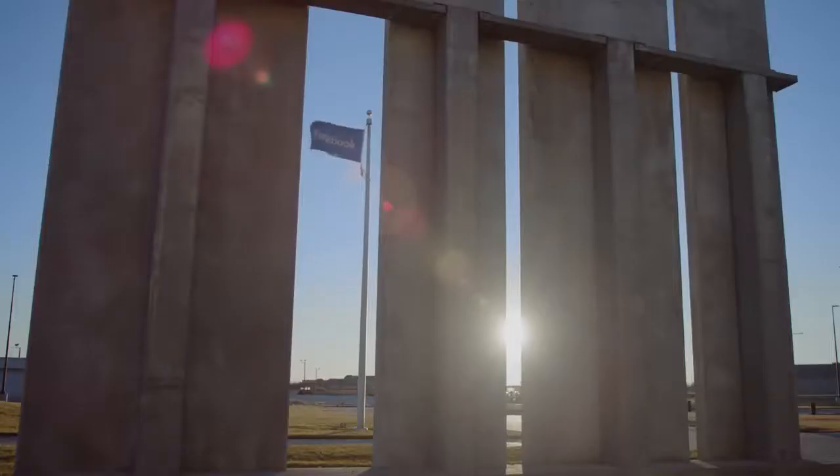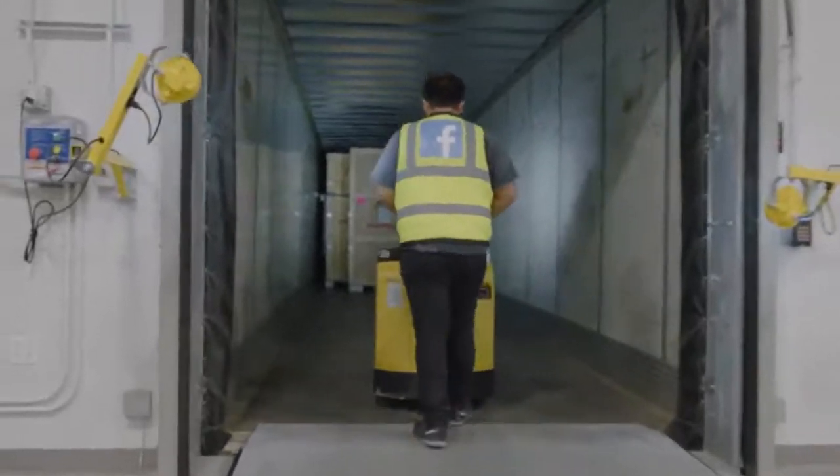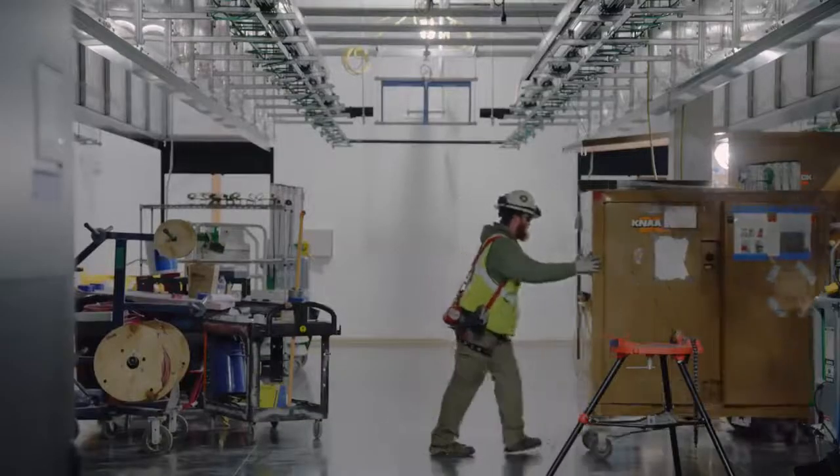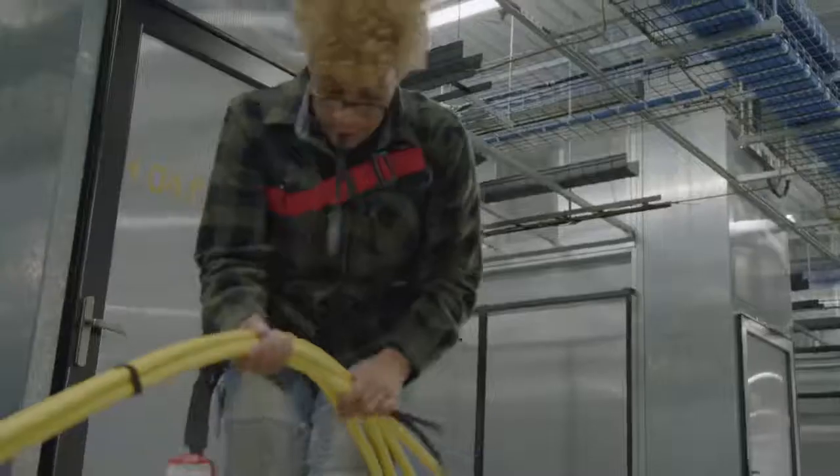A lot of people are not aware that they don't have to have a background in the data center space. There's a lot of skills that are transferable from other industries. If you want a job that's out of the ordinary, that's extremely exciting, that touches the lives of billions of people all around the planet every single day.